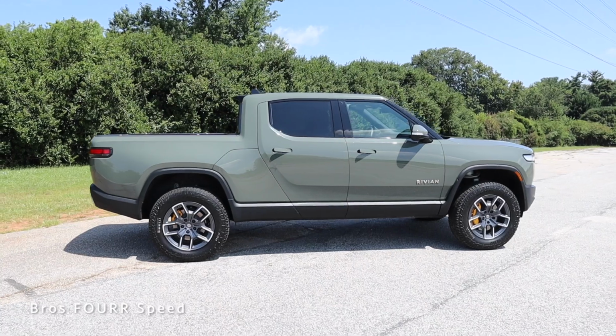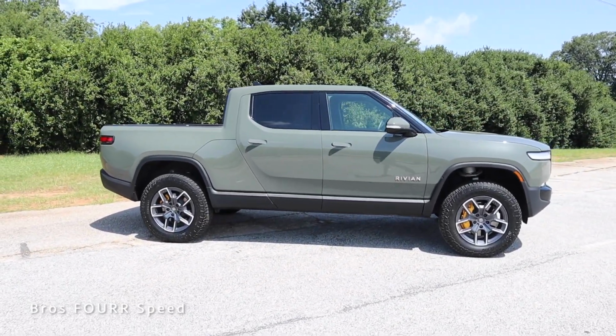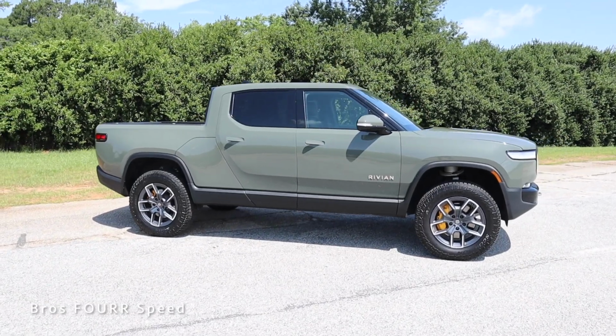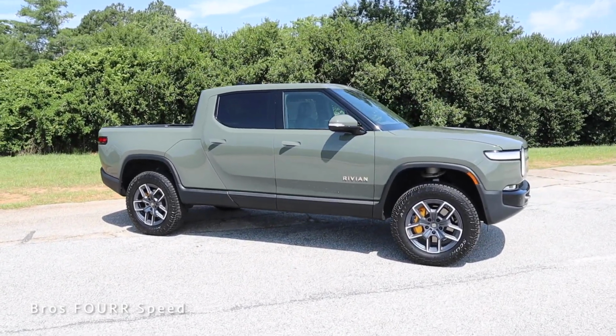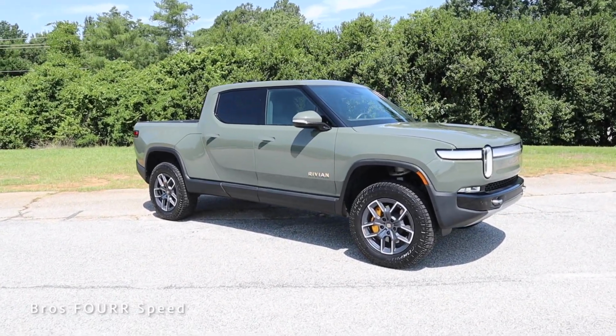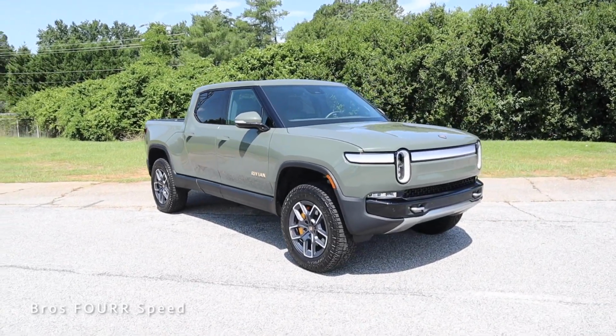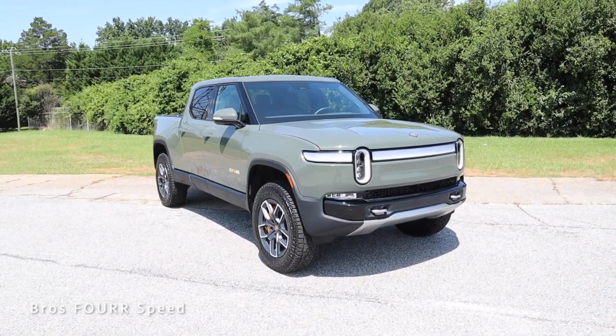This has a 128.9 kilowatt-hour lithium ion battery pack combined with quad electric motors. There's one on each wheel. This is paired to the single speed transmission. It pumps out a combined 835 horsepower and 908 pound-feet of torque. That power is sent through all four wheels. This weighs in right around 7,100 pounds.